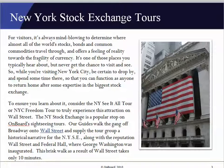The New York Stock Exchange Wall Street stop is a very popular stop on Onboard's tours. You'll get off the bus at Broadway and walk down Wall Street, seeing Federal Hall, where George Washington was inaugurated. You'll see the site of the first terrorist attack in the United States. And of course, you'll end up seeing the majestic New York Stock Exchange building. The entire stop only takes about 10 minutes.